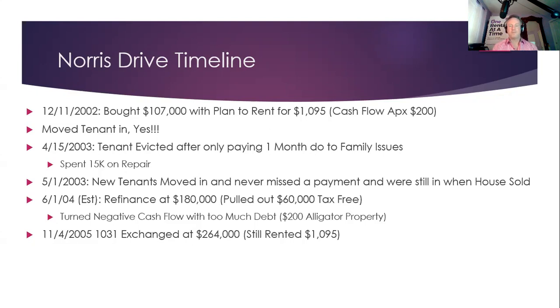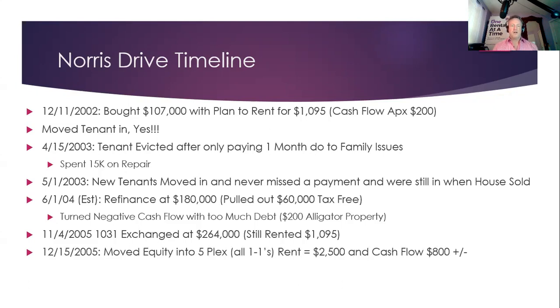I do know that, unfortunately, the individual who did purchase this ended up losing it later through foreclosure because it doesn't cash flow, right? It cash flowed great at 107. It could have cash flowed, maybe at 180, but it doesn't cash flow at 264 unless you're putting a lot down. And unfortunately, this individual was doing one of the liar loans of the day that were very popular in 05. So what did we do?